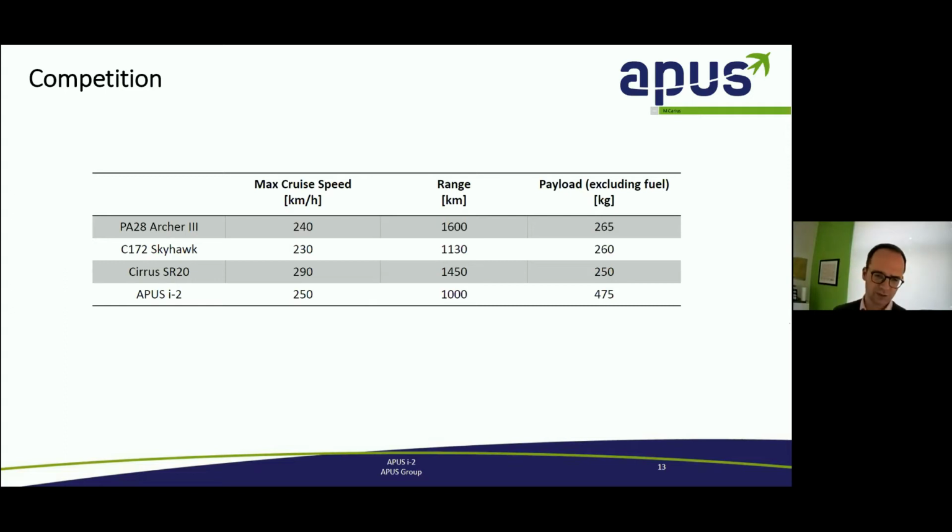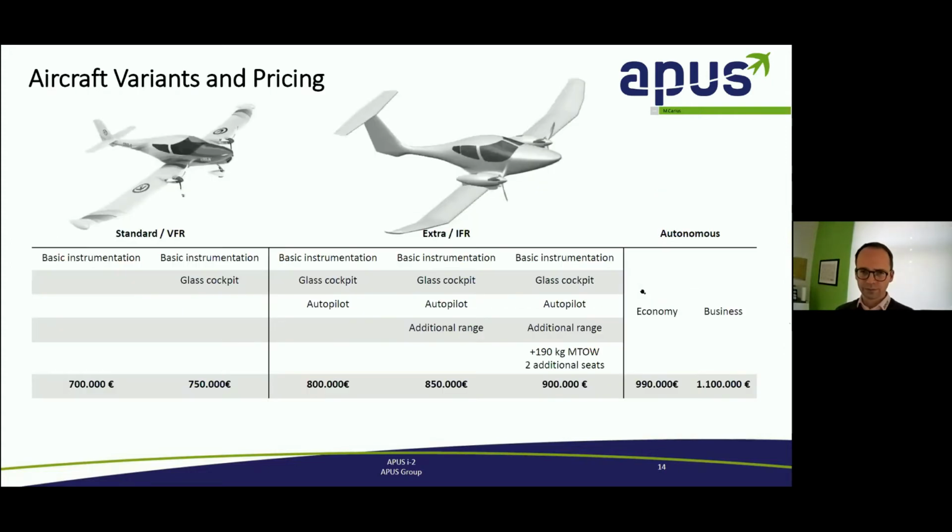Battery electric propulsion systems are far below. We are at least at 1,000 kilometers. That is quite good, I think, for an electric propulsion system. Also, the cruising speeds are competitive. And the big advantage that we have with hydrogen propulsion is the high payload, because we don't have to reduce the payload by heavy fuel. When the tank is full for around 4 or 5 hours, we refuel it with 25 kilograms of hydrogen. So the payload is only reduced by 25 kilograms, so 450 kilograms payload for a four-seater. This is quite comfortable.